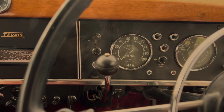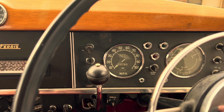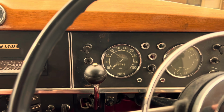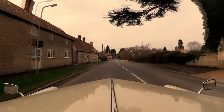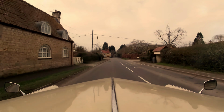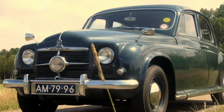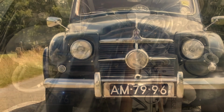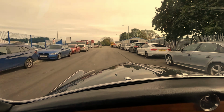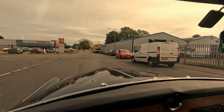Section 2. Learning and adapting. The early P4s taught Rover valuable lessons. The hybrid hydromechanical braking system proved problematic. By 1950, Rover switched to fully hydraulic brakes, significantly improving reliability. The dashboard originally featured rectangular instruments. Within months, Rover switched to circular instruments with chrome surrounds. Sometimes serving customers well means respecting their preferences.